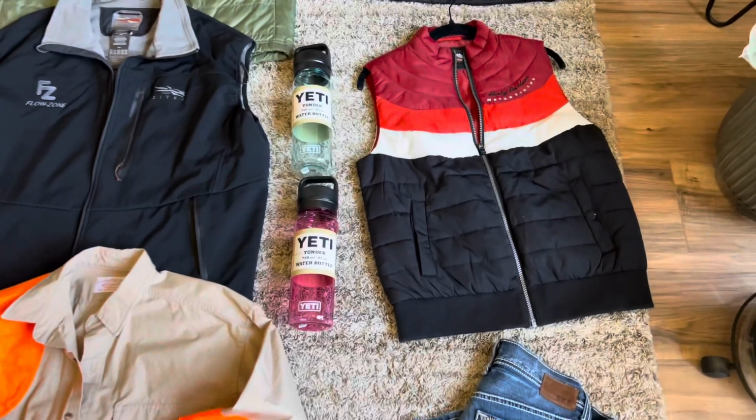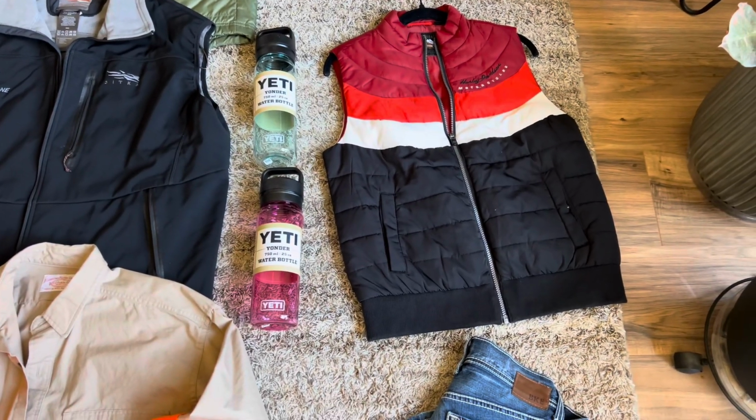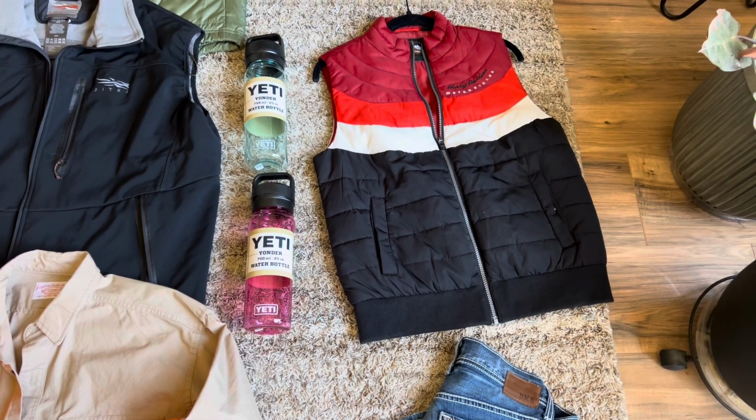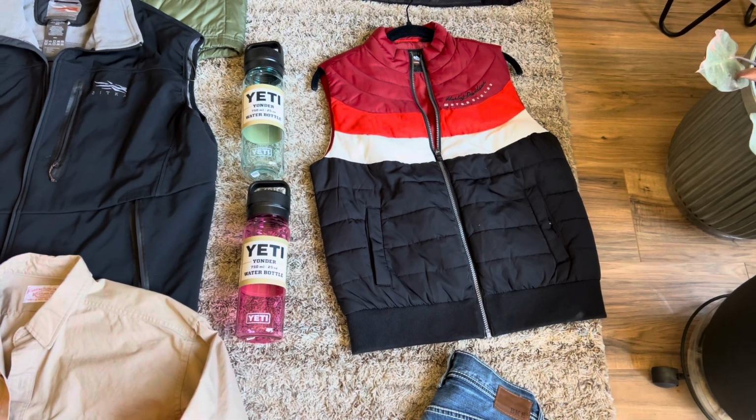So I'm gonna come down here. I got these 2 Yeti bottles, $5 a piece. I should probably be able to get 25 or right around there for them. Yeti stuff, even used and beat up, sells great for me.